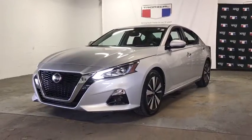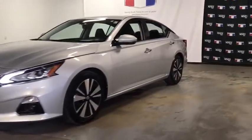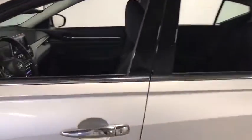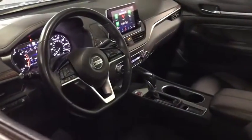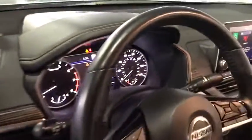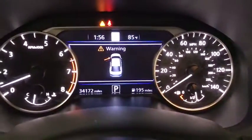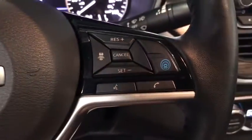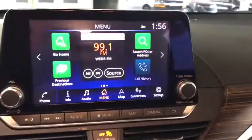Stop by and take a look at the 2019 Nissan Altima. The Nissan Altima offers advanced features to make life easier, and most of the features come standard. Combine that with the powerful engine, 6 standard airbags, and over 5,000 quality and performance tests, and you'll see the Nissan Altima is made to drive and built to last.